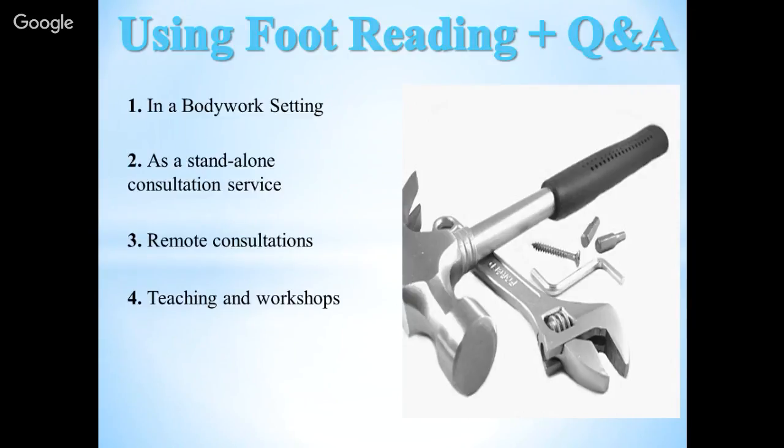Foot reading is super fun in teaching and workshop settings. This is something that I personally love to do. Teaching in workshops is a great way to let the modality shine. The one thing that you need to be careful of, though, is that when you look at somebody's feet, you are truly seeing them. So I've had instances in my workshops where maybe somebody isn't ready to actually divulge some of their stressors. And so it can be kind of a double-edged sword.